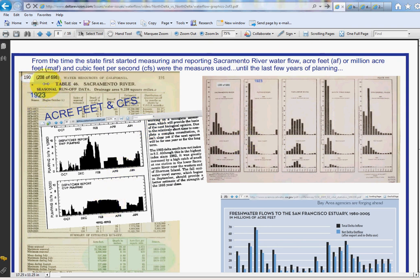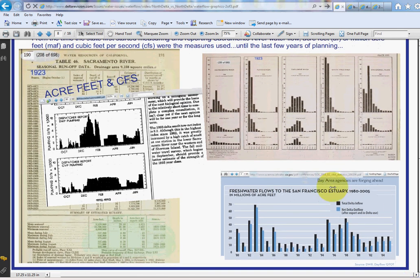And here's a 1923 report. You can see that online from the Department of Water Resources of California. It talks about water flow on each river. They've been monitoring this for a long, long time. You can look at freshwater flows into the San Francisco estuary. There are reports. This is in acre feet, as you can see. That's the volume of water that went into the estuary, and you can see a variety based on if it was a wet year or dry year.